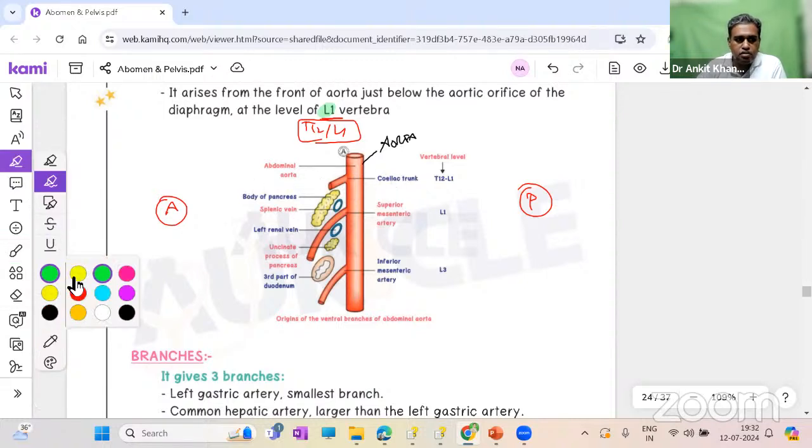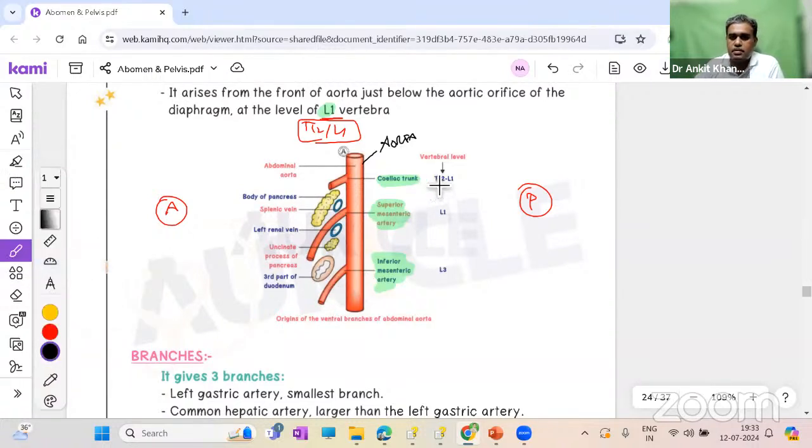Let me highlight over here, the celiac trunk. Below the celiac trunk, another artery coming forward is the superior mesenteric artery, and below this you have the inferior mesenteric artery. These are the 3 arteries which are supplying the gut. The celiac trunk supplies the foregut. The superior mesenteric at L1 will supply the midgut, and the inferior mesenteric at L3 will supply the hindgut.